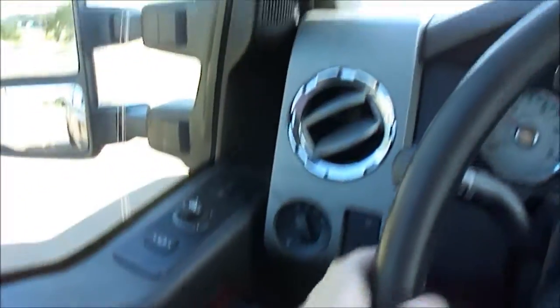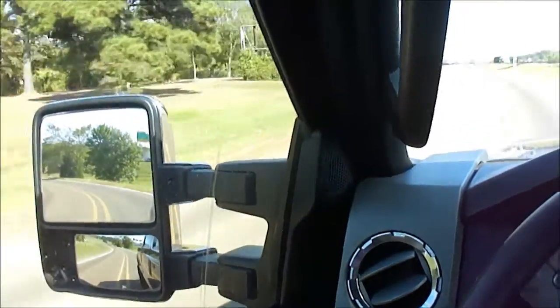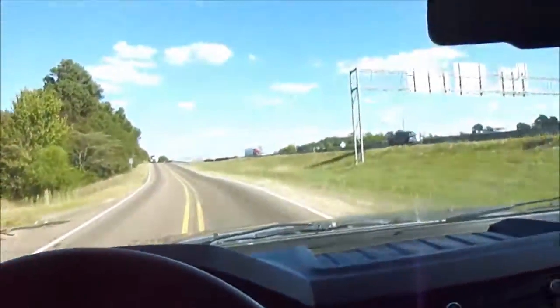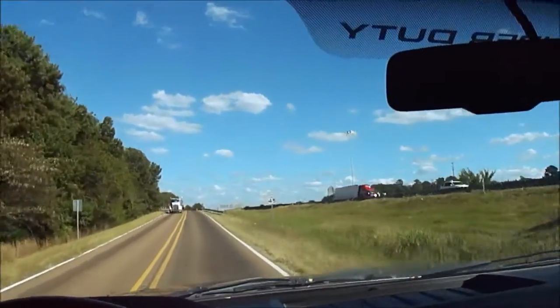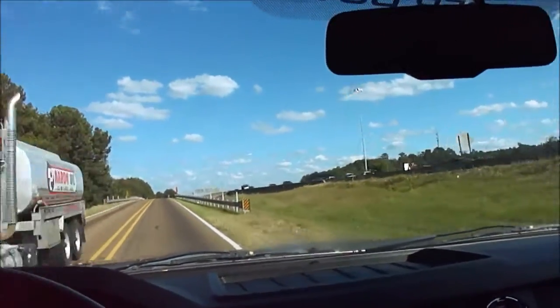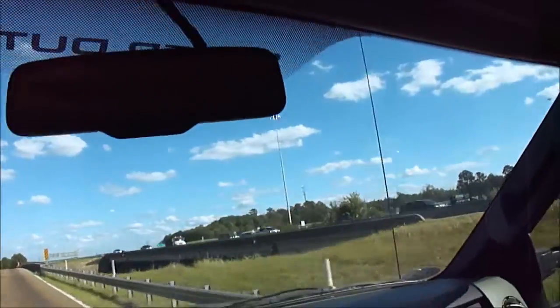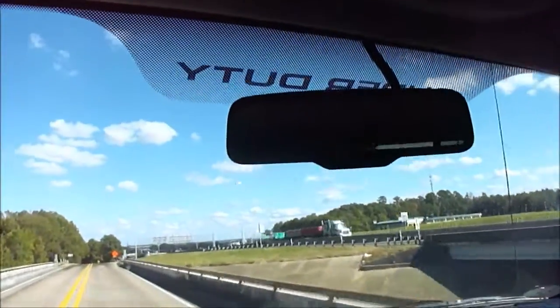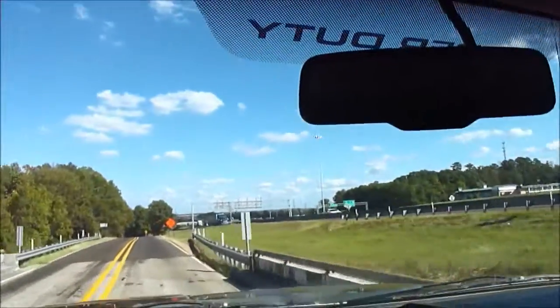But anyway, got the tow mirrors too. They'll extend in and out, and I can't find anything on this truck that doesn't work just like it should. It's even got the factory windshield, which I don't see any rock pecks or cracks in, which in itself is pretty amazing, believe it or not.